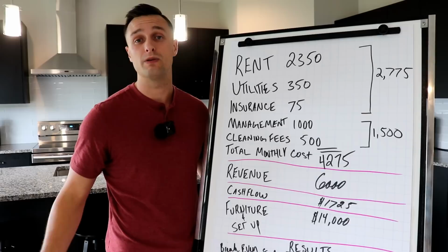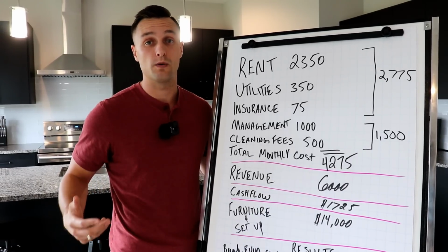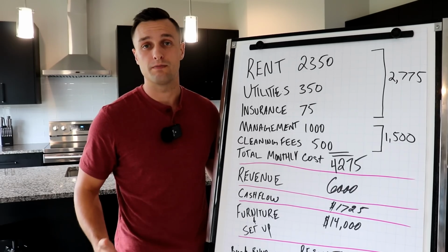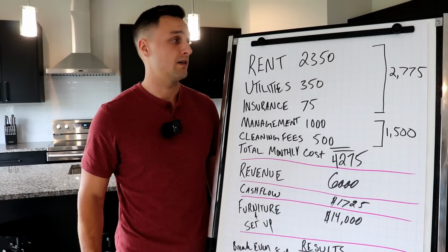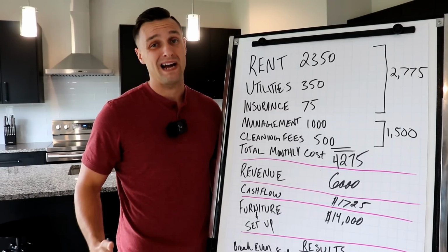So the point of these new builds, and this is a great source of buildings like this for you guys, is if you approach new buildings, there's often landlords that want to flip these houses or sell them after they're built if they bought them pre-construction. So they're sitting on these for at least a year while they're waiting for their taxes to clear and so that they can sell it. They're really just sitting on a bad investment at the moment.